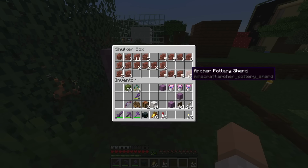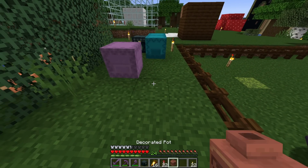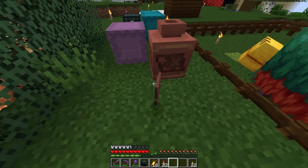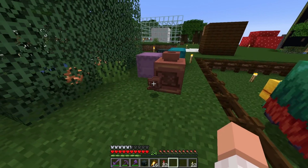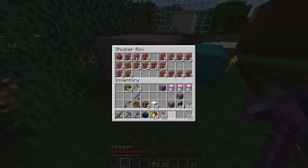So yeah, we are only missing 1 pottery shard here from the trail ruins, and we're trying to get 5 of each so we can then display the pot, plus the corresponding shard somewhere in the museum. So that's really cool. That's been really exciting. I'm going to get this back here, put this stuff back in here.